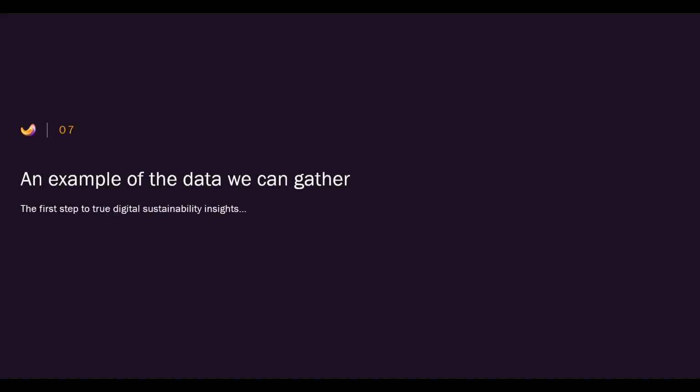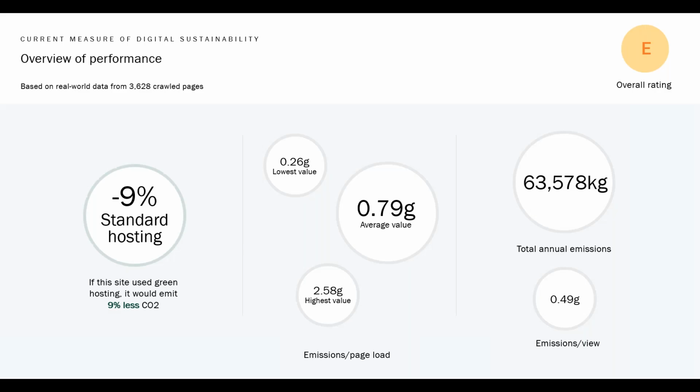So it's probably much more useful if I talk you through an example of the data we can gather from that process. So the data I'm going to take you through is from a real website. It exists, so all of this data is completely true.